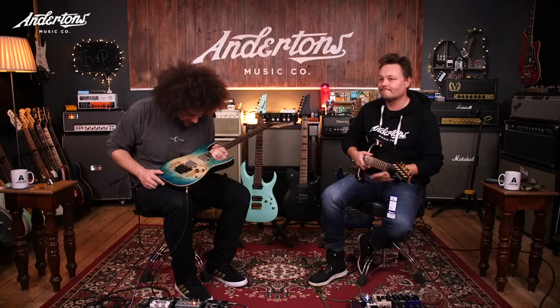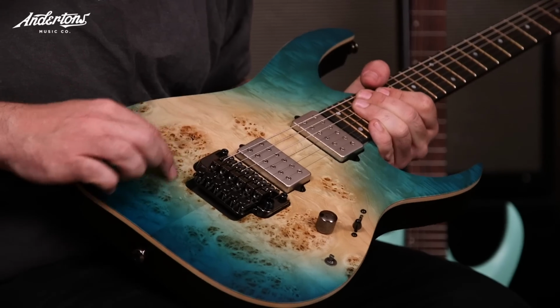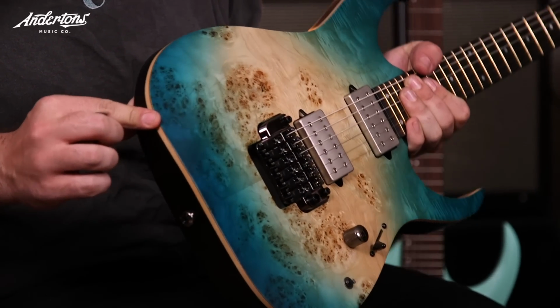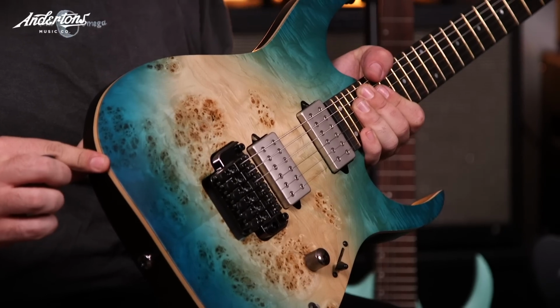And fishing. This is like a poplar or Mappa Burl type of top going on here, I believe. And I think it's a veneer, just based on the thickness. Yeah, it's definitely a veneer.